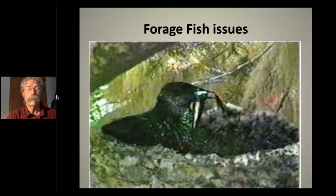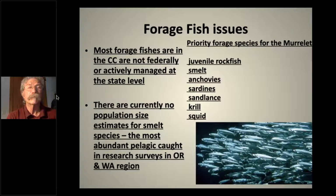So now we get to talk about ocean issues and forage fish. You can see these priority forage species for the Murrelet. It goes from juvenile rockfish to smelt, anchovy, sardine, sand lance, krill, and squid. And we don't really have a very good understanding of population size on those forage fish. Luckily, the conservation community, working with the other NGOs, took on that issue of forage fish. It took a number of years to deal with it in federal waters and with precautionary strategies in state waters. Really appreciate all of that effort as well.